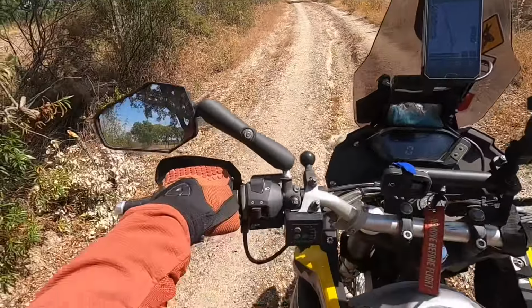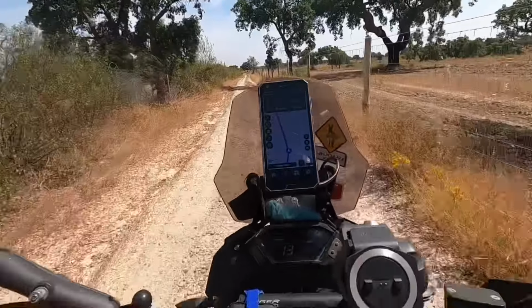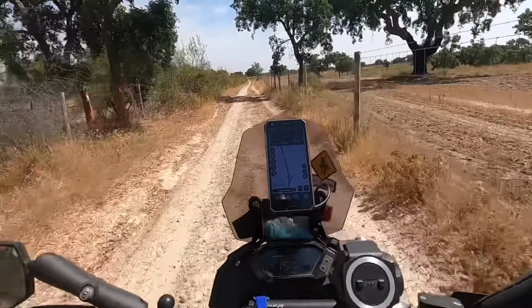Well, the rut suddenly appeared, now I'm in it. Every time I think I start to relax and start to speed up a bit, it catches me out. There's no way I can go any speed on this.